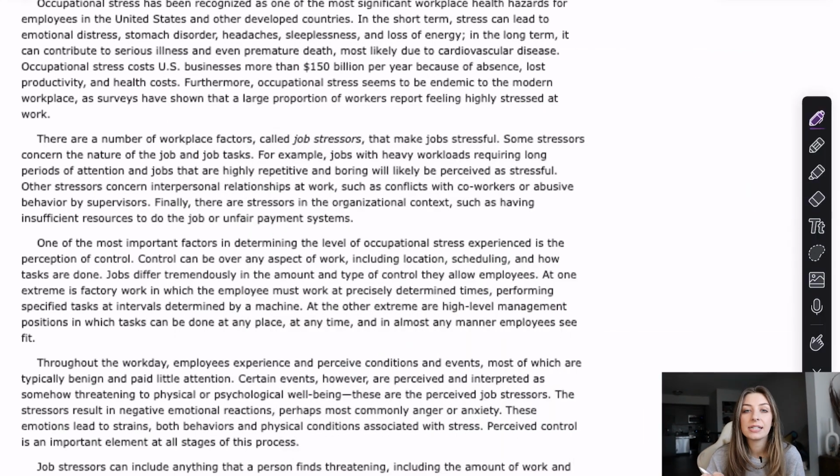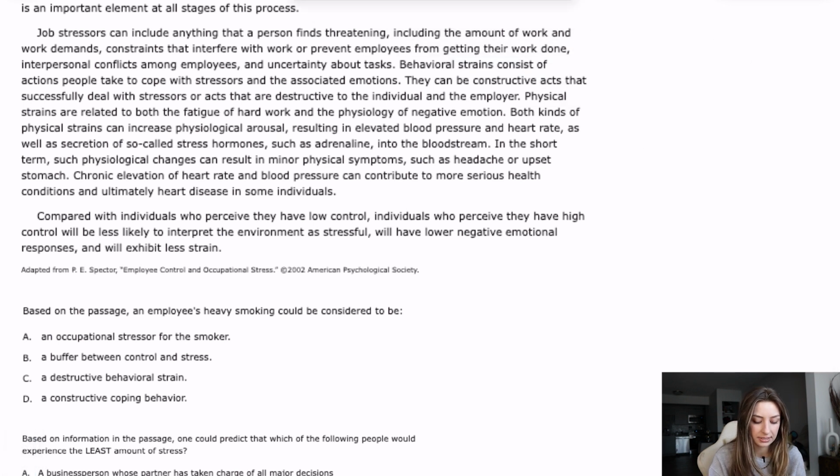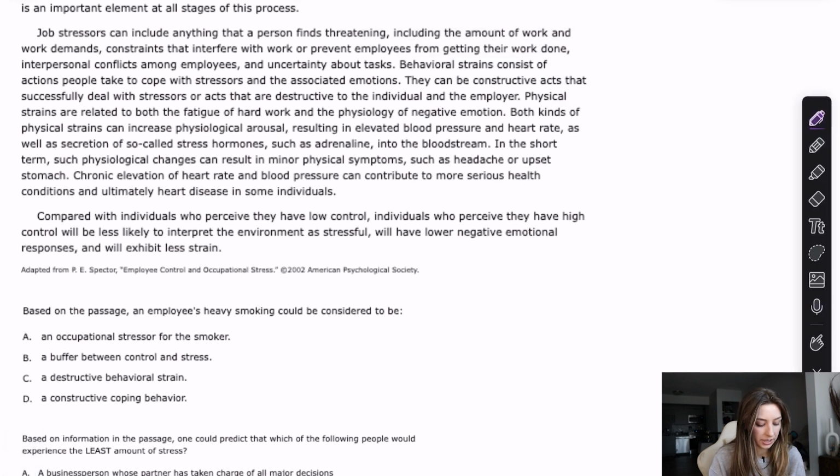AAMC, the scored free practice exam, CARS passage number 6. So the first thing that I said that I do when I'm going through a CARS passage is I scroll down and see if there's a title, and there actually happens to be a title for this one. It says Employee Control and Occupational Stress. So that's actually pretty good. We may glean some information from that title.